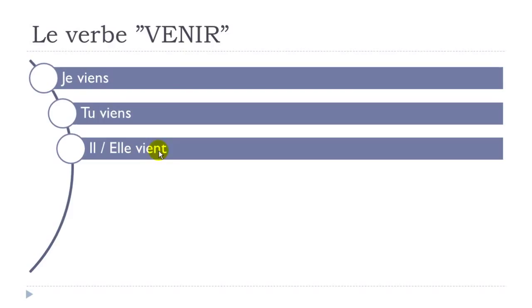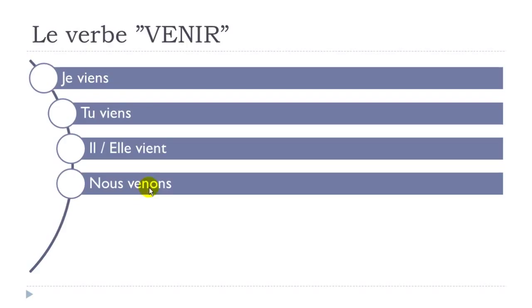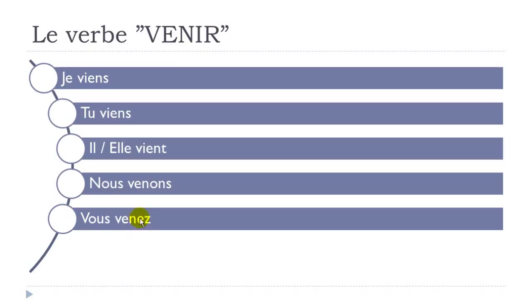So, if we take a second just to have a look at the je, tu, il, elle forms, they are phonetically the same. Vient, vient, vient. You write the S, S, T, but then you pronounce these forms the same way. For nous, it will be different. Nous venons, O-N-S, classical ending for nous, final S not pronounced, so O-N, on, venons, nous venons. And then vous venez, remember a Z combined like that, et, venez, vous venez.